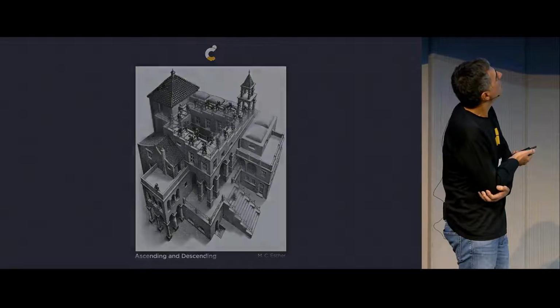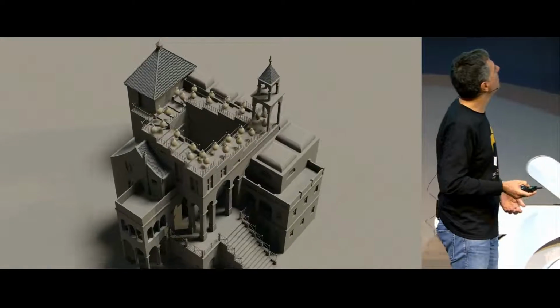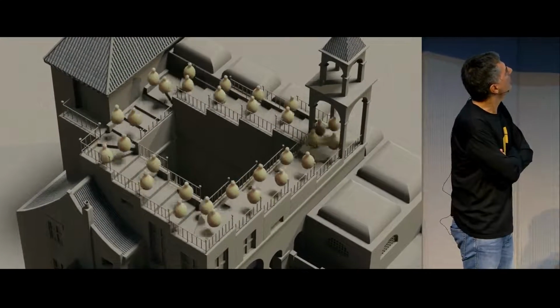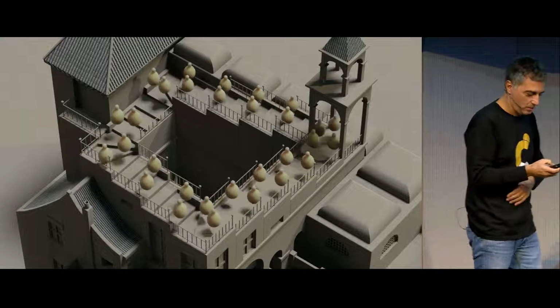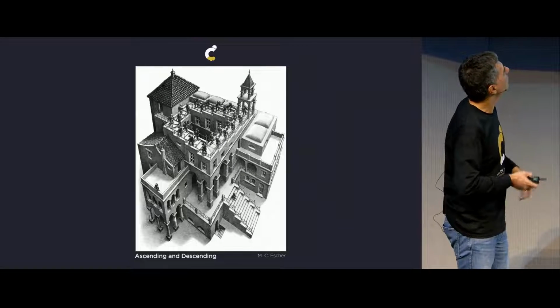Oh, this was a challenge. Unfortunately, I don't know how to stop this thing. This shouldn't start automatically, but I think you all know this. I don't know if I can go back just to show again. Okay, to show this again.